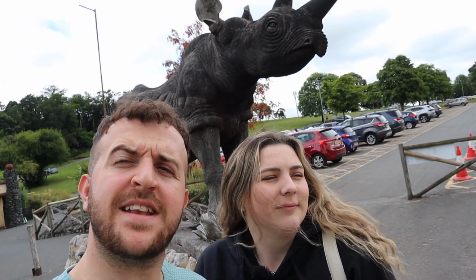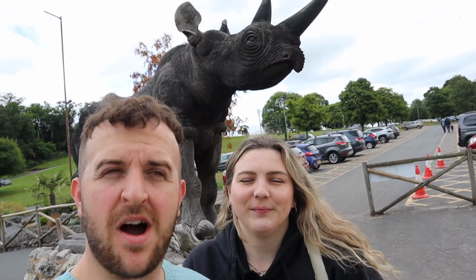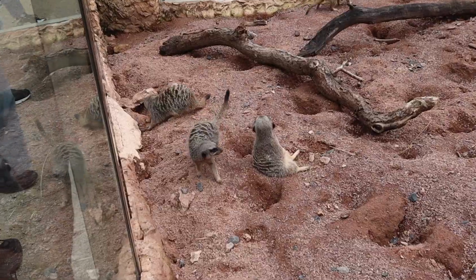So here we are, we have landed at the destination, which is West Midlands Safari Park. And there is a car drive-through safari, which we have just got tickets for. So we are hopefully going to get in the queue for that bad boy. And then there is the park itself.